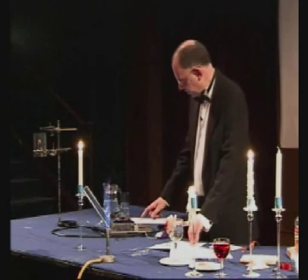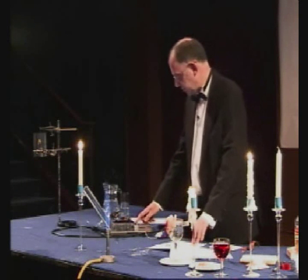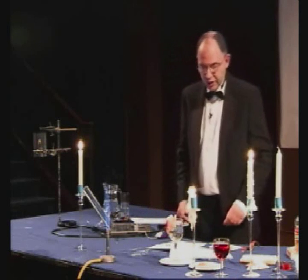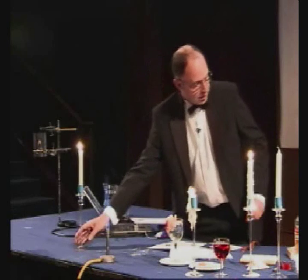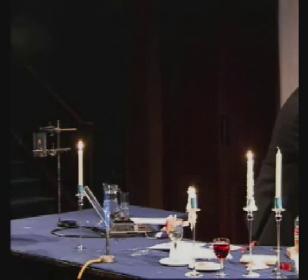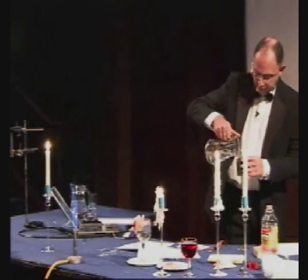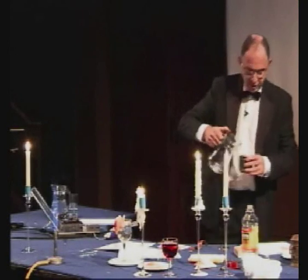What are the results of the flame? Water. Let's use this candle. I've got a syrup tin. I've got a jug of iced water. I'm going to hold the cooled metal above the flame and see if I can condense some water visibly for you to see.